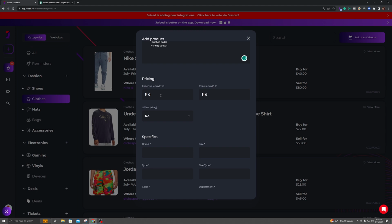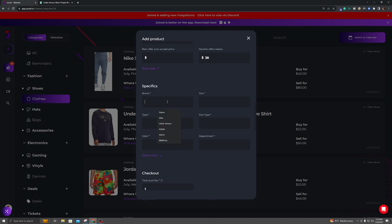Expense. Now, we know that we paid $22 for this item. We saw so right over there when we checked it out, but also on the product page. We want to sell it for $50. It's up to you if you guys want offers on or off. I personally keep them on, but I set a minimum. I'm going to say decline offers below, let's say $38 is what I want to decline. I'm not going to set an auto accept price, but I am going to say decline offers below $38.